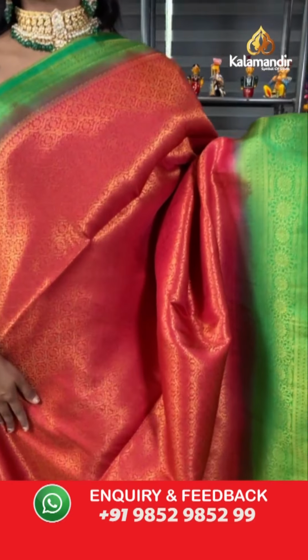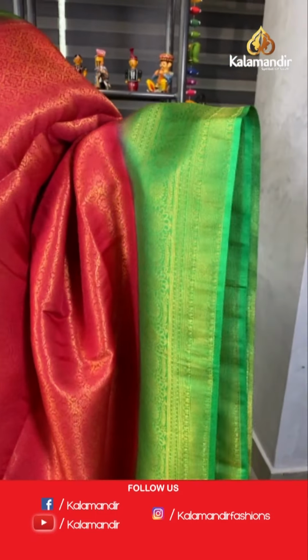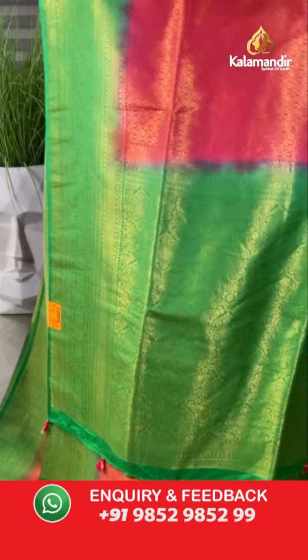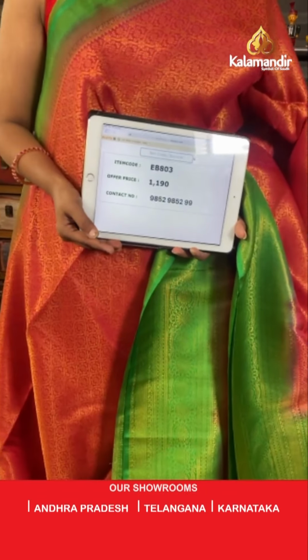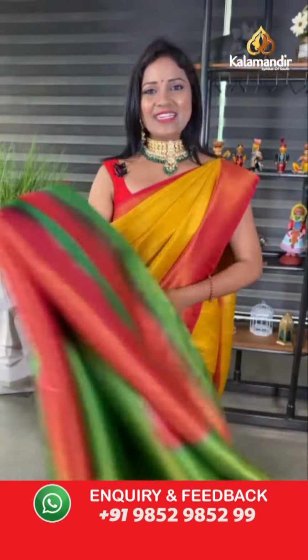So red and green, a deep red and green color, very pretty and very bright combination. All over body florals all in gold zari weaving. And this is a border contrast with the florals all. Pallu contrast, a richly intricated brocade. And blouses of contrast with the brocade. So including the blouse, they have given the heavy zari woven throughout the saree. So let's check code and pricing details. Saree code EB803. Price of the saree 1190 rupees only. Next saree.